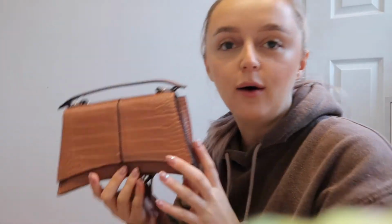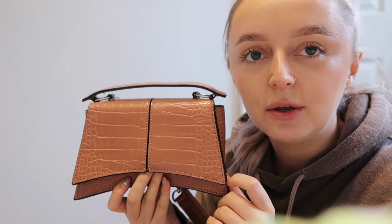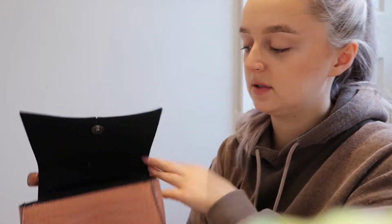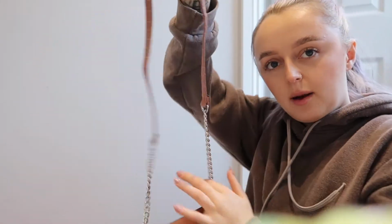Also, this was in there. I bought this for myself from Primark. How cute is that? It looks something like the Balenciaga one that's like this? It's literally £6. But you can carry it like that and tuck the strap in, or it's got a strap like this. I just really liked it. It's just so cute.